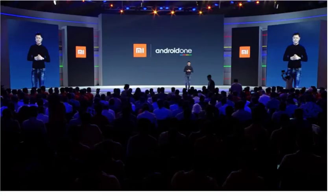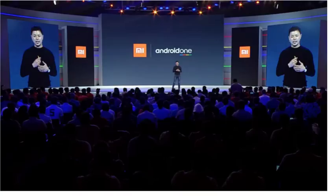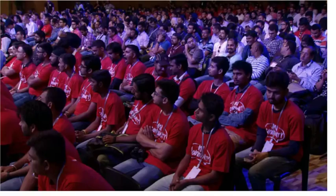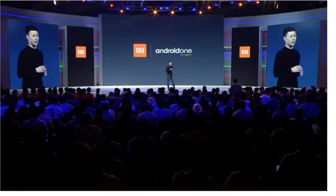So again, I'm super excited today to be able to bring Mi A1 with Android One to everyone here today. You know, I still remember when we kicked off this project over 6 months ago. I had flown to Mountain View and met Hiroshi in person, and we looked at the ID and the design for Mi A1 for the first time. And we both agreed that this was an amazing phone that would be a great way to help take Android One to the next level and be a win-win partnership between Xiaomi and Google.